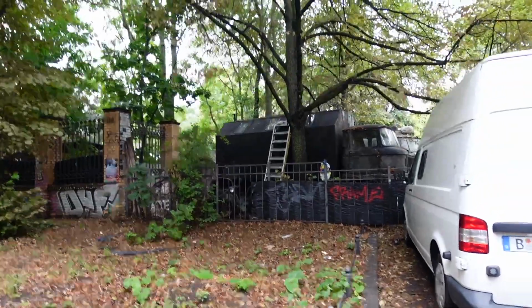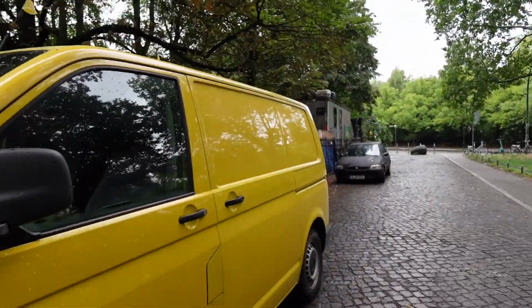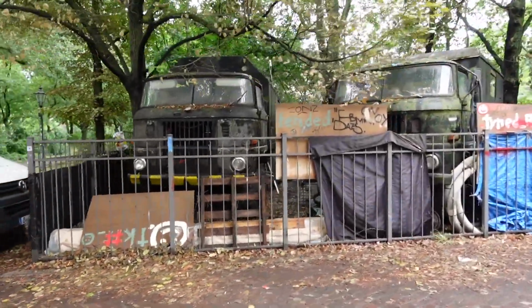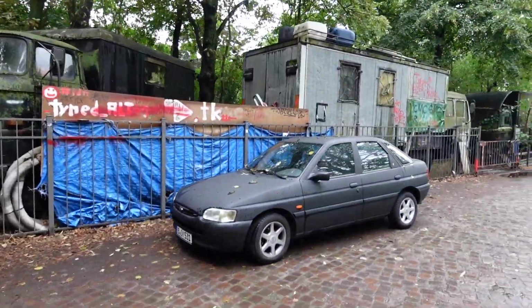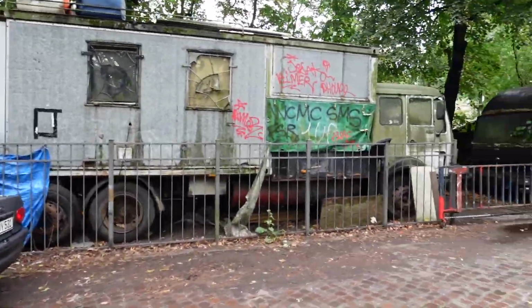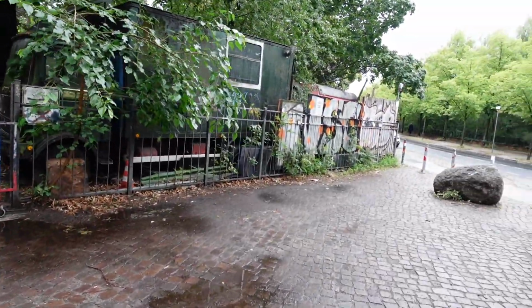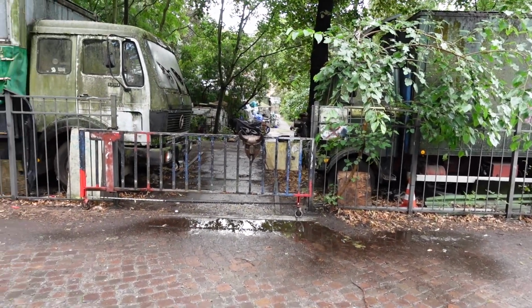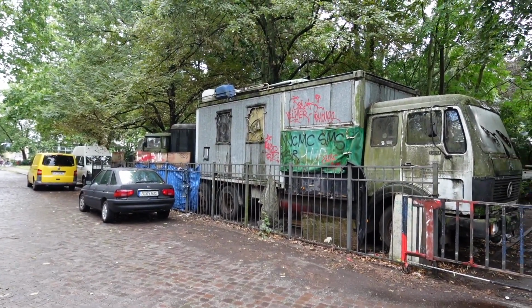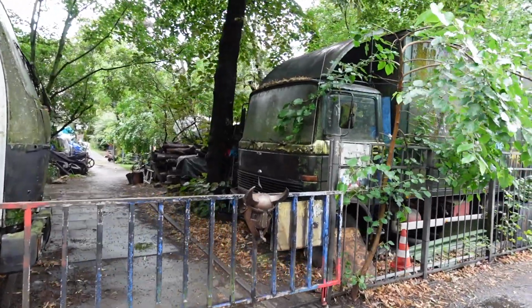Some big old trucks here. Military trucks or something. Let's go this way. Wow, check that out. That's cool. I'm not sure what this is all about here, but I don't know if these are Soviet era trucks or what. Good question. Oh, I like the ornament on the fence there. That's kind of weird. Wow, looks like a bit of an eclectic junkyard. Very strange.